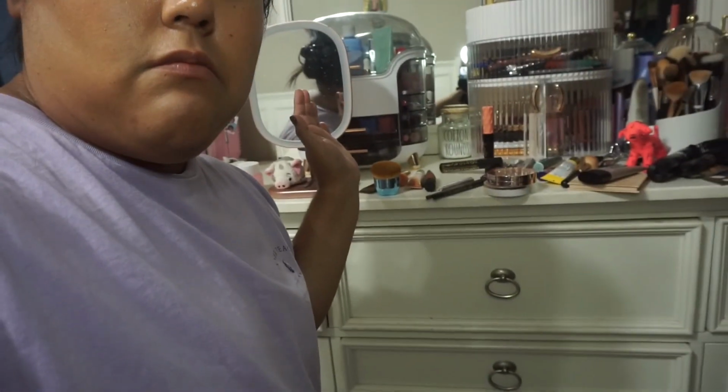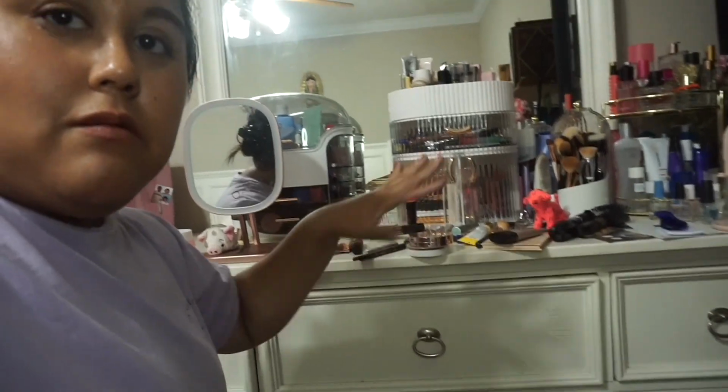Okay, so my room, my dresser vanity, is a mess. So I'm gonna clean that up and take off this makeup. And I know I said I was gonna tell you guys about it. I think I'll keep it. It is a glowy foundation and I'm not used to it because I'm used to wearing matte foundation.